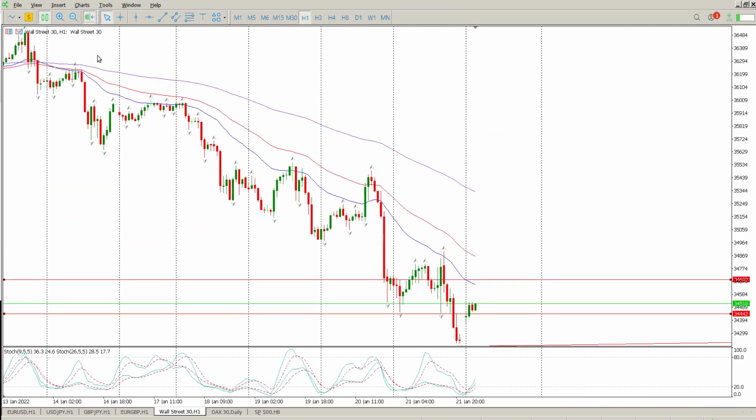If we move down to the hour, this is where we need to pay our attention. You can see a clear downtrend. Look at the moving averages. We are bouncing off the moving averages pretty strongly, moving down. We've got no divergences. We've got a grouping here. Doesn't necessarily mean we're going to be moving back to the upside, but it does mean that we are looking for an area of resistance in order to bounce off.